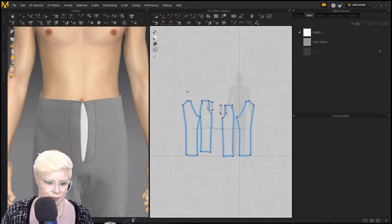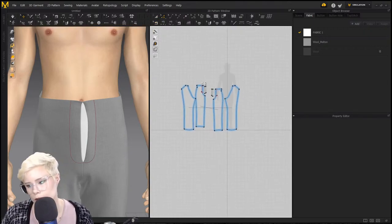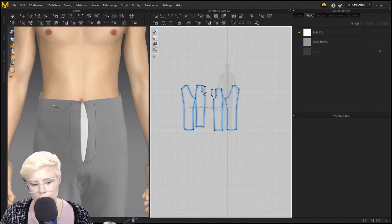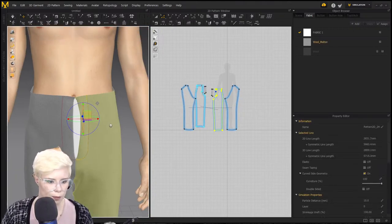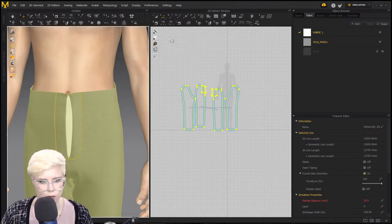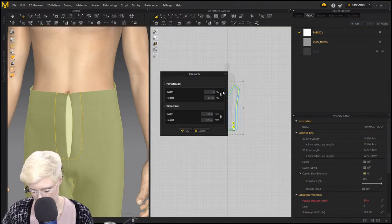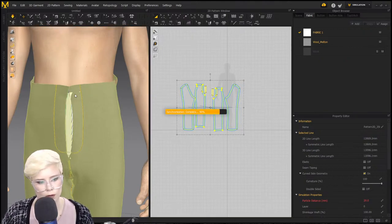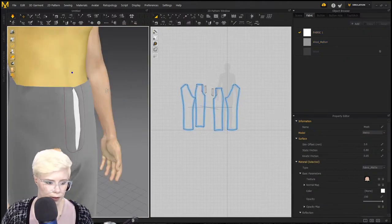Anyway, the difference is that lock is the patterning window, and freeze is the 3D window. But anyway, these pants are clearly tight on him, so actually I would need to make these a bit bigger. Just for the sake of this demonstration, they're not that big, so that this will lay flat. And that's how you can do a fake fly.